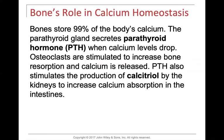Okay, now bones' role in calcium homeostasis. Calcium is really important. The bones are going to store 99% of the body's calcium. The parathyroid gland secretes PTH, or parathyroid hormone, when calcium levels in the blood drop and we need to increase blood calcium levels. These osteoclasts are stimulated to increase the bone breakdown, and then the calcium is released into the blood.